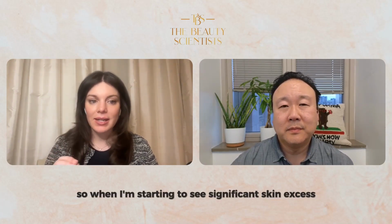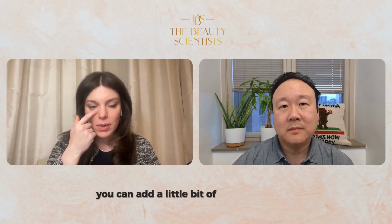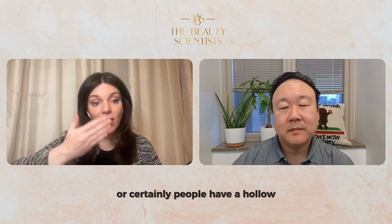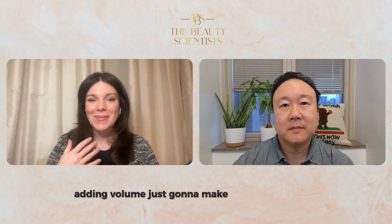So when I'm starting to see significant skin excess and bigger bags. If you have a small bag, I agree with you, you can add a little bit of volume below it, and it kind of hides it. Or certainly if people have a hollow, then it's easy to add something to actually address the underlying issue. But once we see truly big bags, adding volume is just going to make it look even worse, or the cheeks get too big and then it looks just odd. So patients really ought to consider lower eyelid surgery at that point.